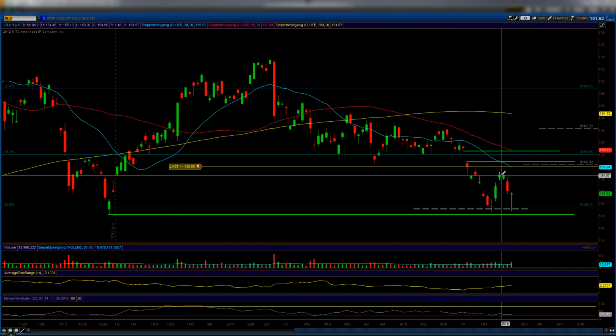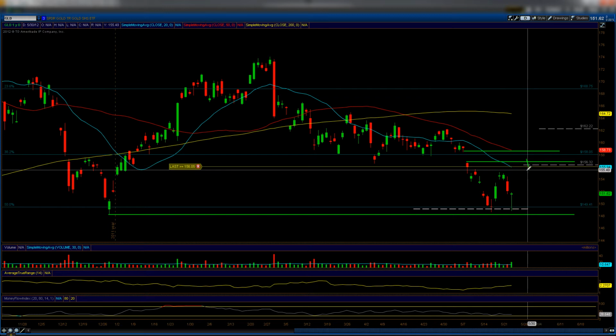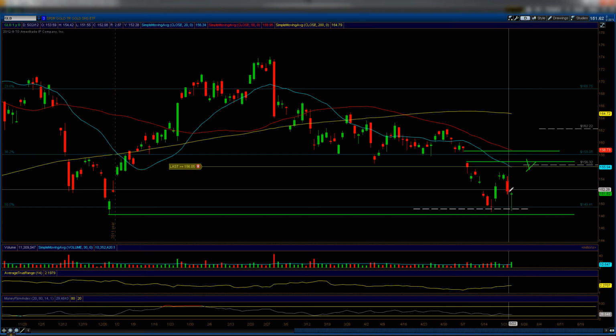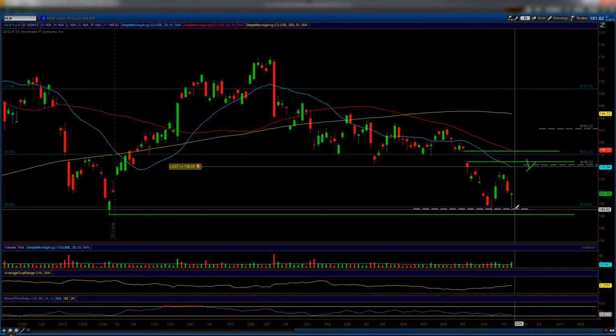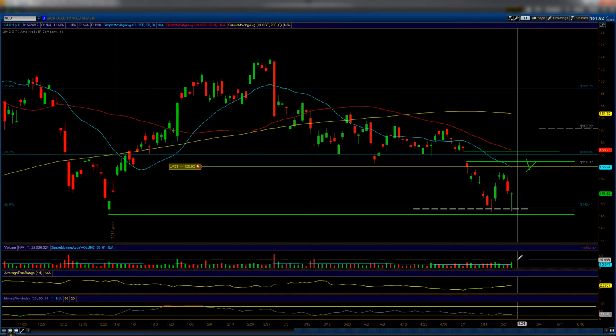We had this bounce. We went long on this play here. We didn't quite make it to this 156.32 level, unfortunately. We already turned over, and today we actually hit this calculated level again, bounced up, and created this nice doji candle on very nice volume.